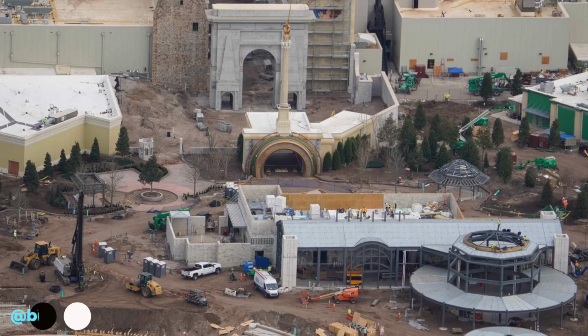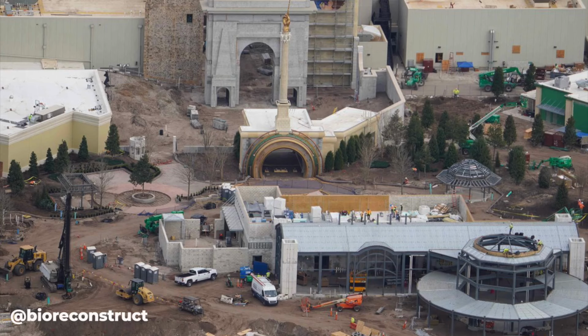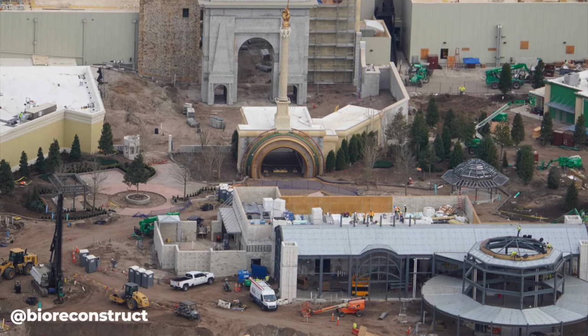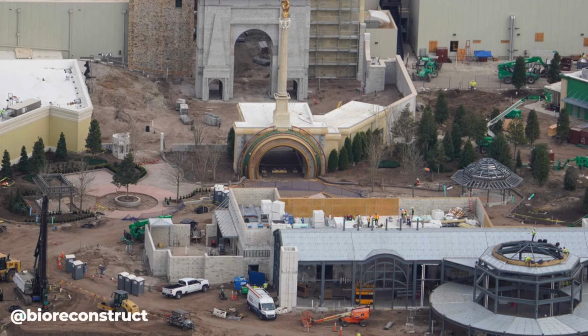Now, the entrance portal to the Wizarding World is becoming a busy place. As we can see in the foreground, a restaurant is being built and going up quickly, and again, more trees have been placed, and the entrance walkways are still being worked on.